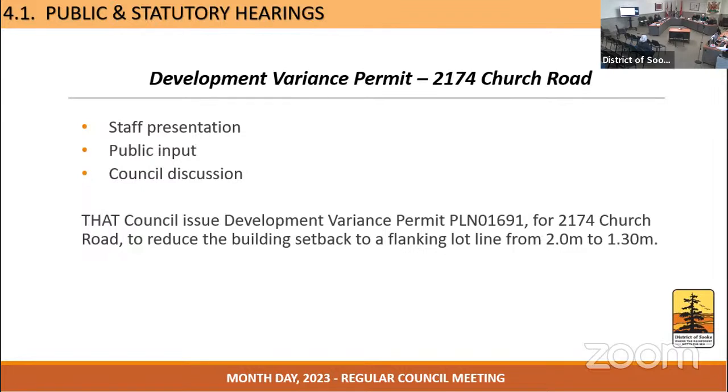Any other questions from members of council? Okay, the recommendation is that council issue development variance permit PLN 01691 for 2174 Church Road to reduce the building setback to a flanking lot line from 2 meters to 1.3 meters. Do we have a mover? Moved by Councillor Pearson, seconded by Councillor McMath. Would you like to comment, Councillor Pearson, into the microphone when it's turned on?